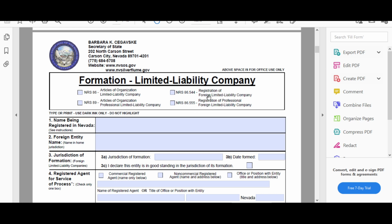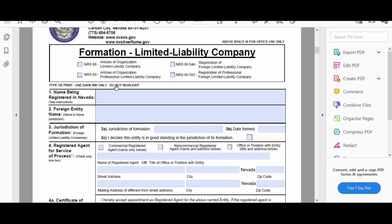Most people are probably not going to be dealing with the foreign aspect of this. So you have this NRS 86 and NRS 89, Articles of Organization for Limited Liability Company and Professional Limited Liability Company. Really, I think it's just NRS 86. That's what I've done in the past. That's what I've chosen. Had no issues with that. Even off the top of my head, I'm not sure how much the word professional changes this. Obviously, it's a different NRS here, so there's probably going to be something in the law that's a little different, but I don't think it's going to apply to most people. So I've gone with NRS 86 in the past.